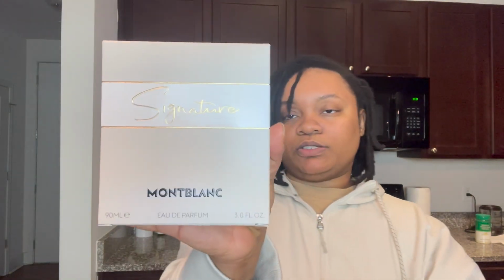Briuana, what are you doing? Make sure y'all see what the bottle looks like. I really like the packaging. It's really nice and sleek. Got the 90 milliliter. Feels very heavy. And this whole gift set was $130.